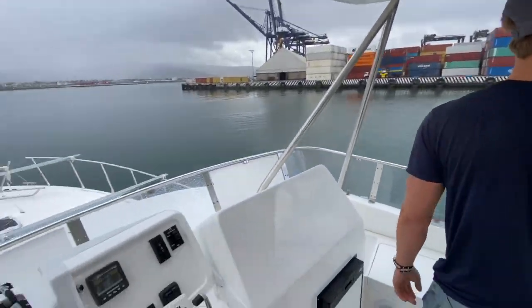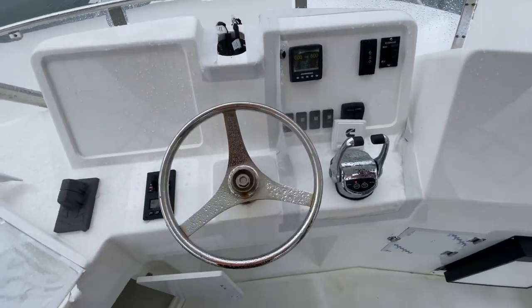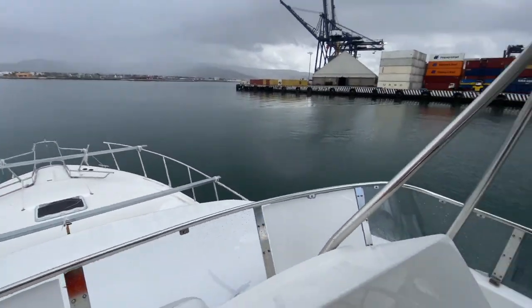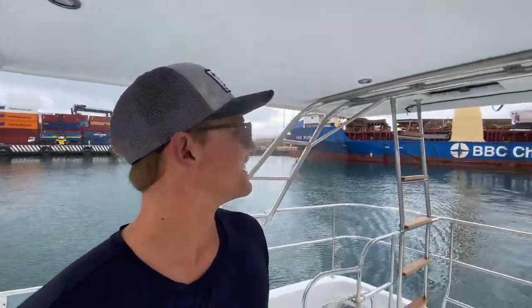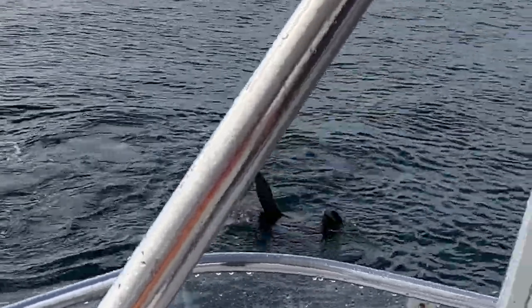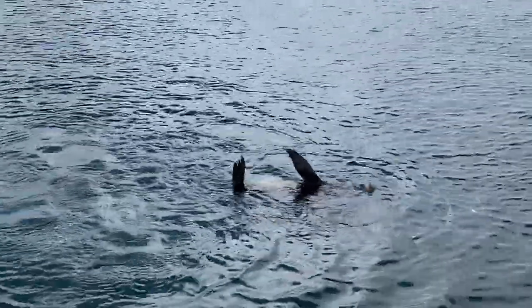And this boat is just sweet. Look at this, all the electronics, my compass. Haha, just kidding, who needs it? It's raining, we're having a great time. Oh, they all just went down. Oh no, that one guy's still chilling there.